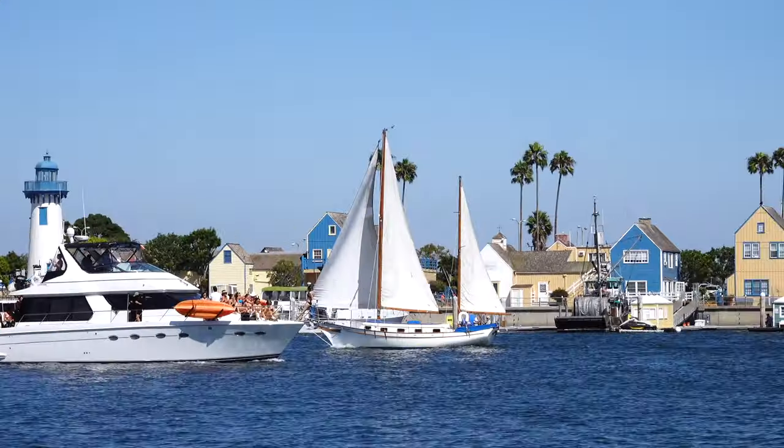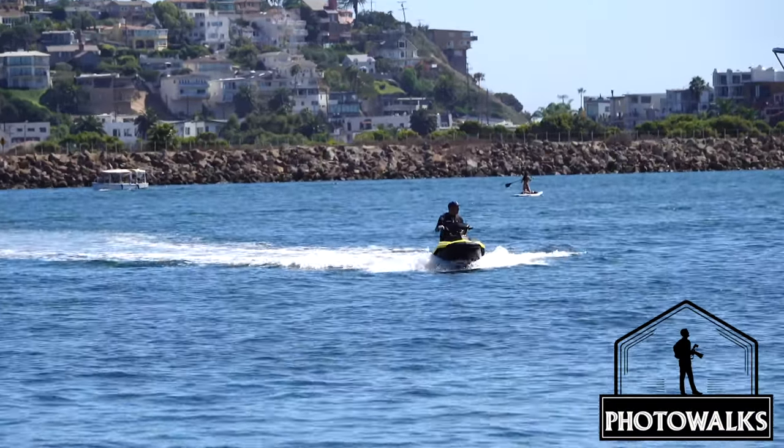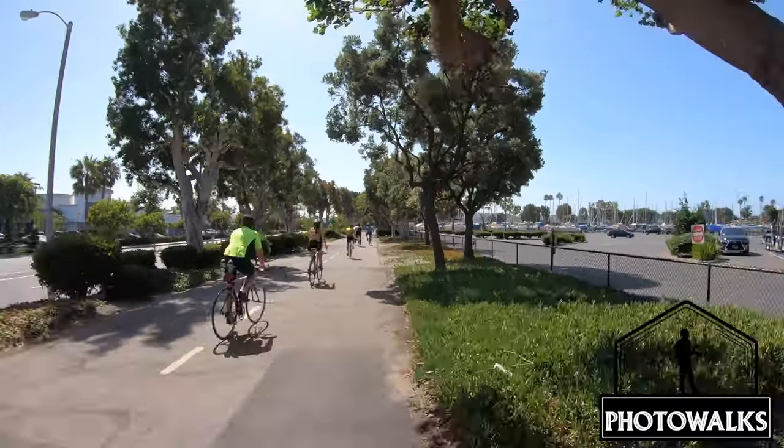Today we're in the Marina del Rey area of Los Angeles, a harbor that is home to a lot of boats and water sports, and it has a great 4-mile bike path and pedestrian path that is discreet.